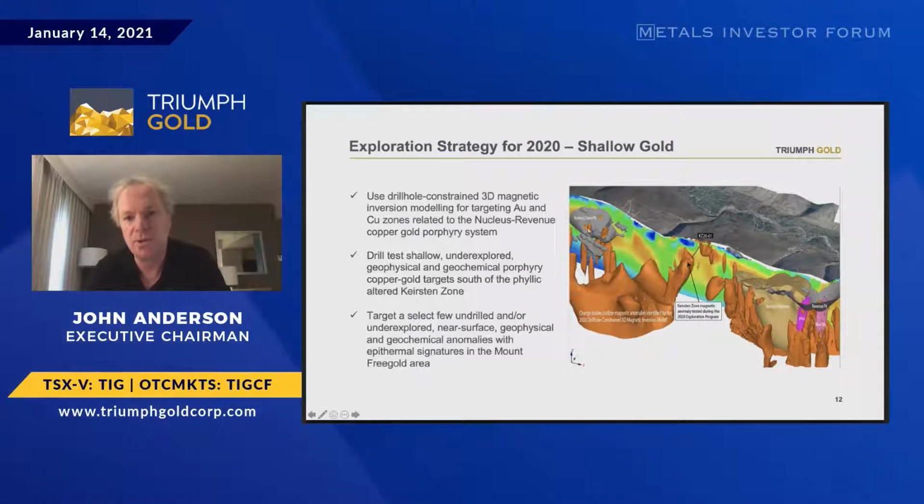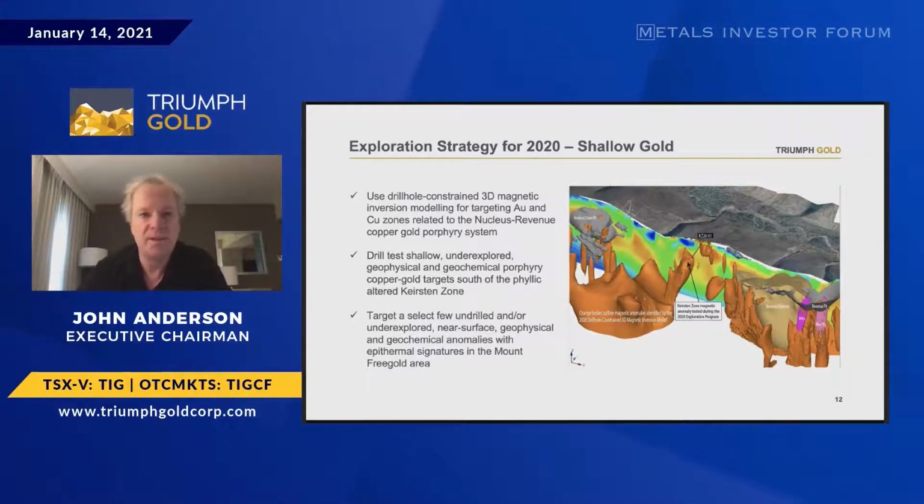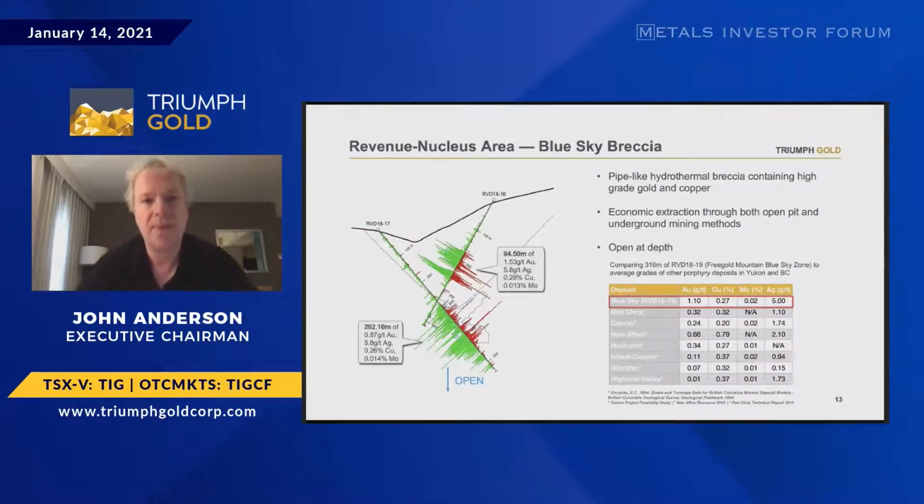So you've got the resource over here at Nucleus, and you've got the Revenue over here, which is another 1 million ounce gold equivalent resource. Underneath that, you've got the Blue Sky and the Wow breccia. Subsequently to getting all this, we've got this 3D inverse magnetic survey, which gives us a pretty good understanding of how to find these things. And what we want to do is obviously try to validate this model with this year's exploration.